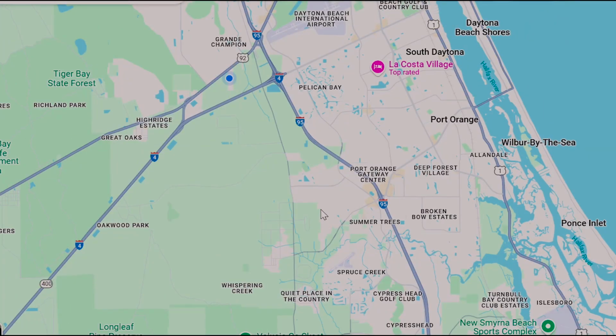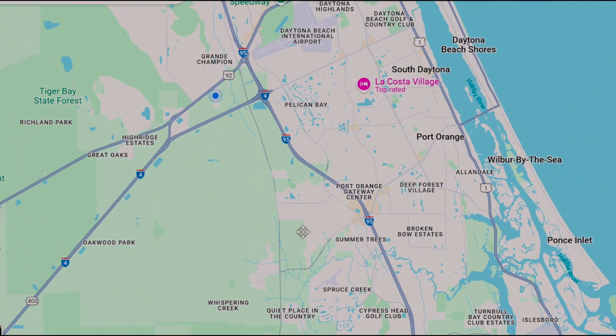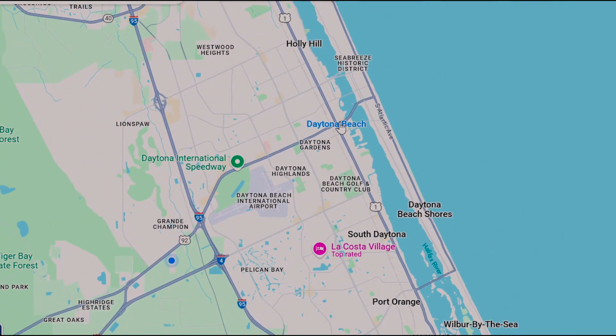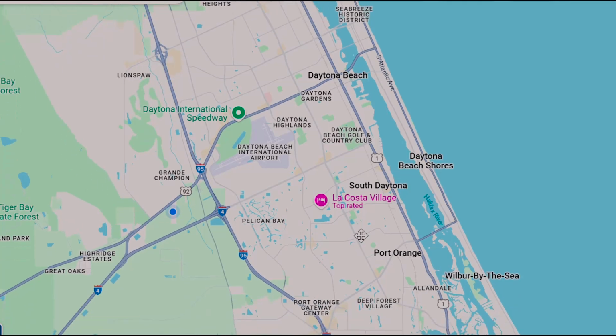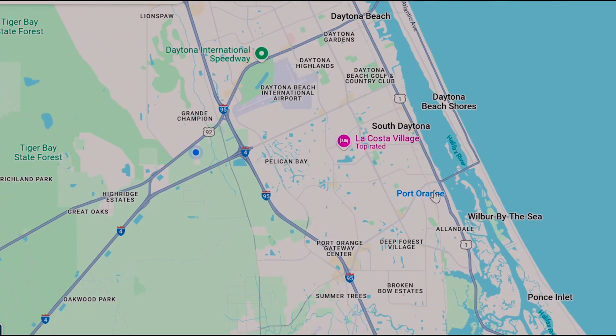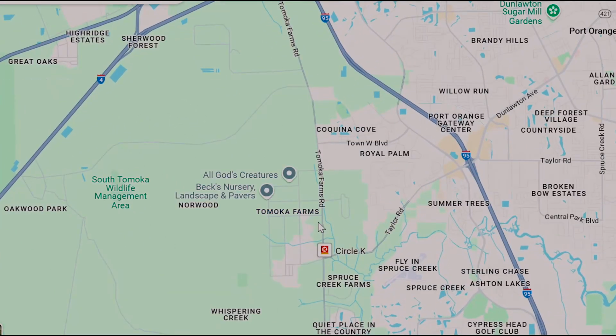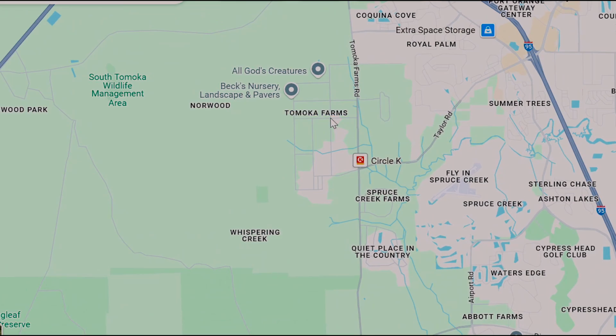Focusing on Tomoka Farms Neighborhood, I want to show you exactly where we are. This is Daytona Beach, and below Daytona Beach we have Port Orange, which is right here, and then we're going to go over to this area right here and zoom in. This is Tomoka Farms right here. It's about 5 miles from the middle of Daytona Beach, about 9 miles from the actual beach. So let's take a closer look at Tomoka Farms.